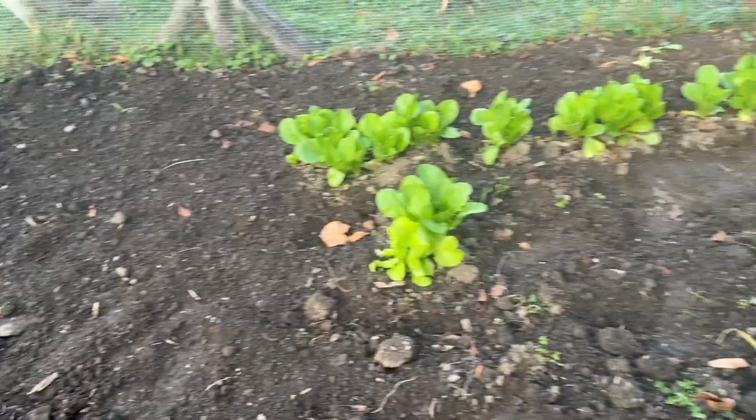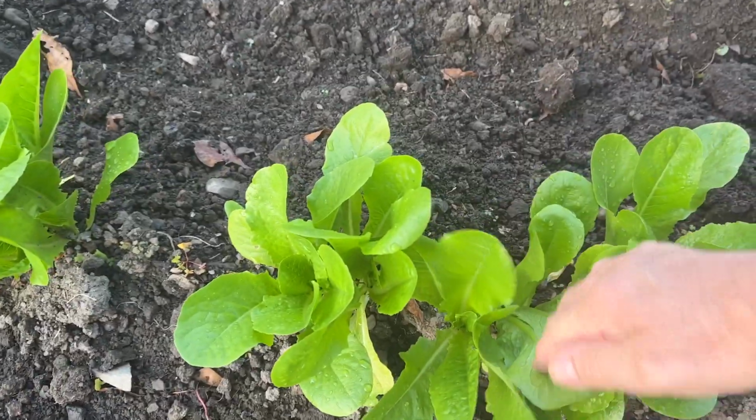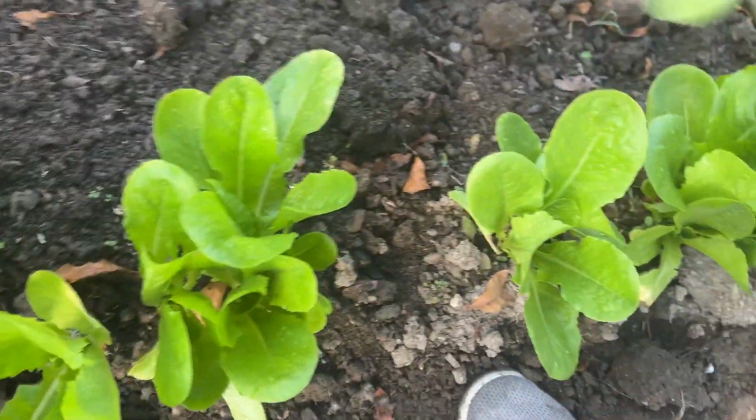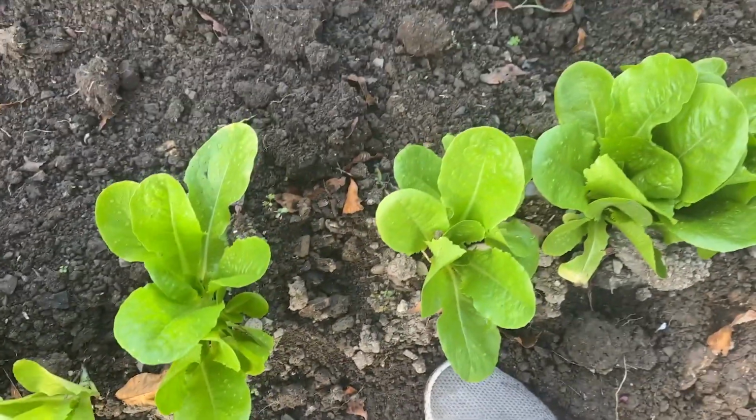And once the hoops go over this area, things will grow right up close to Christmas. So I'm psyched. But tonight I just want to get a little bit of lettuce. Nice young romaine. Thin out this row a little. So I pull the ones in between, and that'll let these other ones head up nicely.